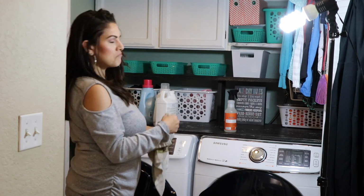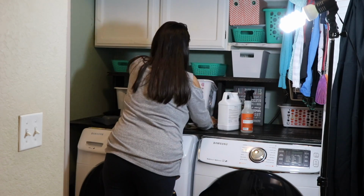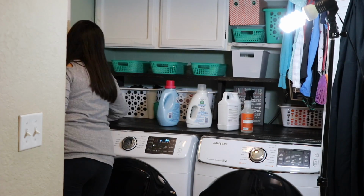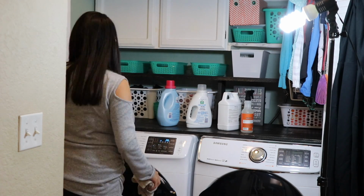And by the way, Damien and Jonathan do their own laundry. We taught them years ago how to be independent like that, to where they can use the dryer, the washer, and the dishwasher. They're 11 and 13, so they're old enough to be responsible for their own.